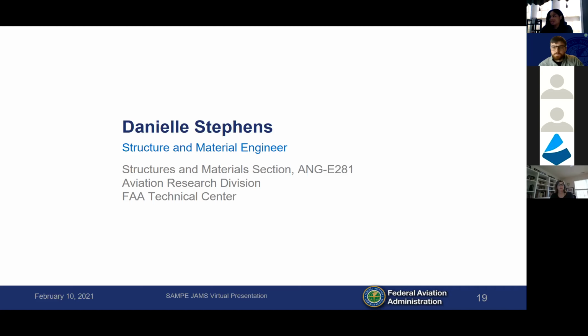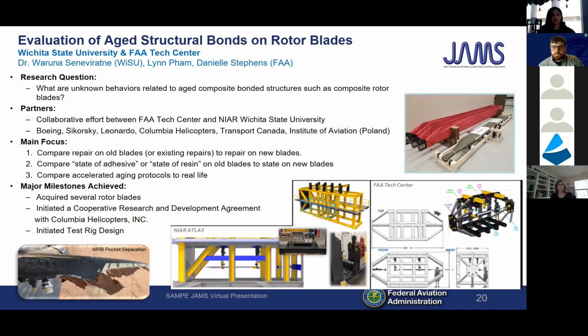All right, hello everyone. The first program I'm going to discuss is a newer program. It is the evaluation of aged structural bonds in rotor blades. This program stemmed from in-service failures, and in this case, it was for composite rotor blades.